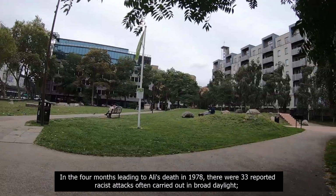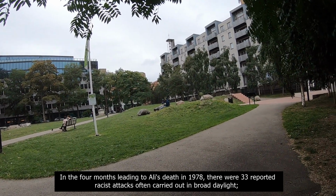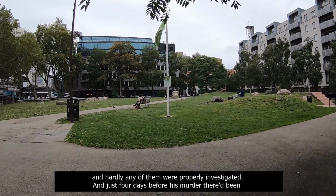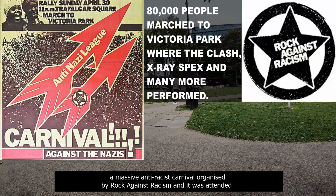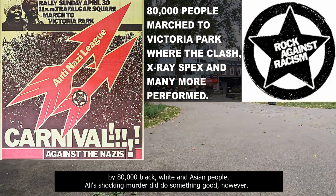In the 4 months leading to Ali's death in 1978, there were 33 reported racist attacks, often carried out in broad daylight, and hardly any of them were properly investigated. And just 4 days before his murder, there'd been a massive anti-racist carnival organised by Rock Against Racism, and it was attended by 80,000 black, white and Asian people.